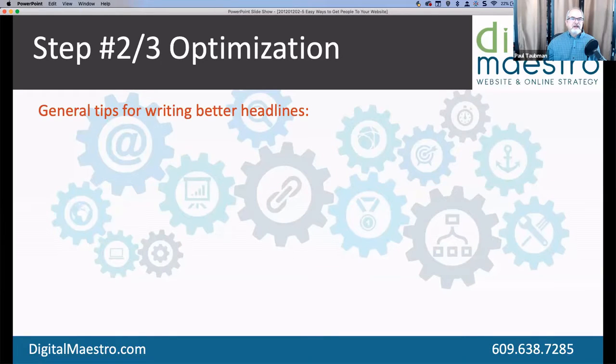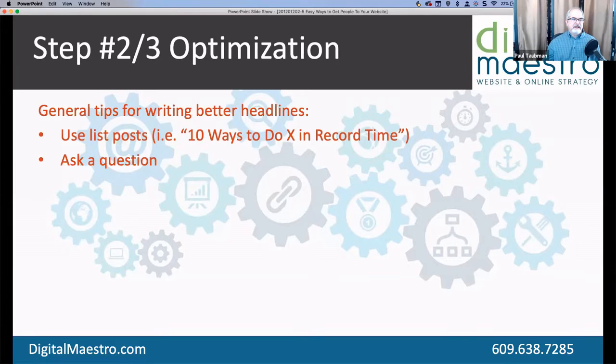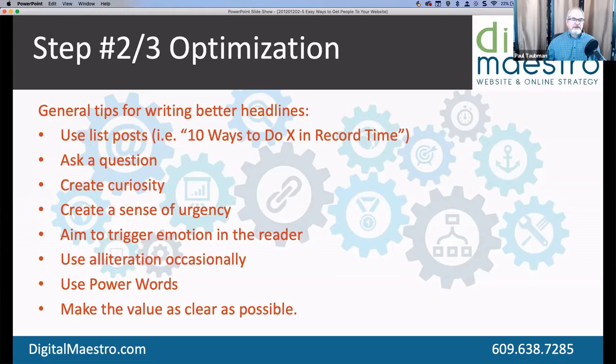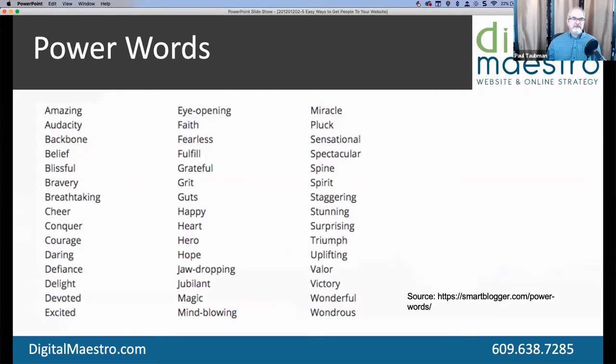Okay. So just some general tips for writing better headlines. You know, we talked about these. Use list posts, kind of what I was talking about. Ask a question, put that in the headline. Create some curiosity, make a sense of urgency, right? You know, the last one I mentioned had the pandemic. Everybody's going through it, they're feeling that pain. Try to get a trigger emotion in the reader. Use alliteration, make it sound cool, power words, I'm going to talk about those in a minute. And, you know, just be as clear as possible with the value that you're going to share with them and things that they can do.